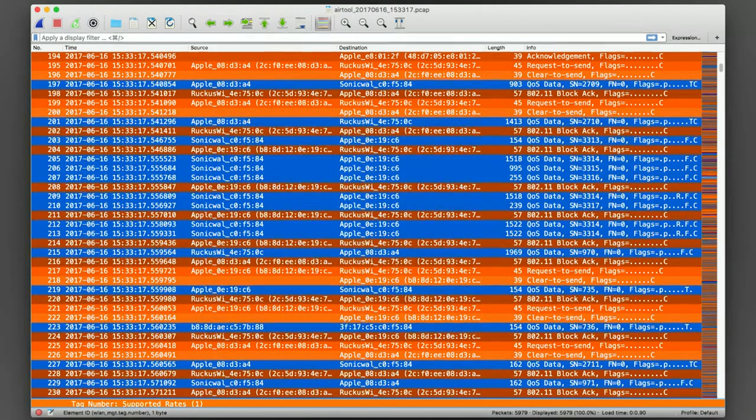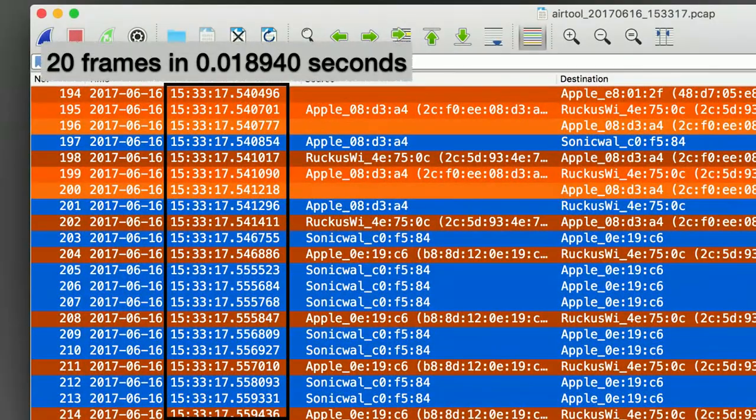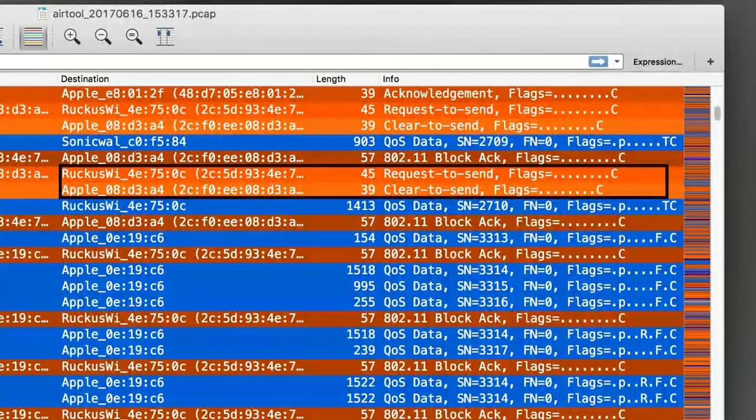So in this section of a Wireshark capture that we're zoomed to here, we're looking at 20 frames where the total airtime spent transmitting them is well under 2/100ths of a second. And this isn't even a particularly heavily loaded network. Well, there's a lot of information in this capture. Here we see many data frames and acknowledgments. And there's one particularly clever frame exchange I wanted to take a look at in more depth. It's called the request to send, clear to send conversation.